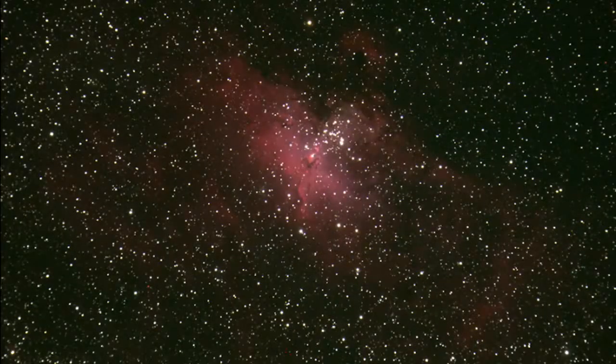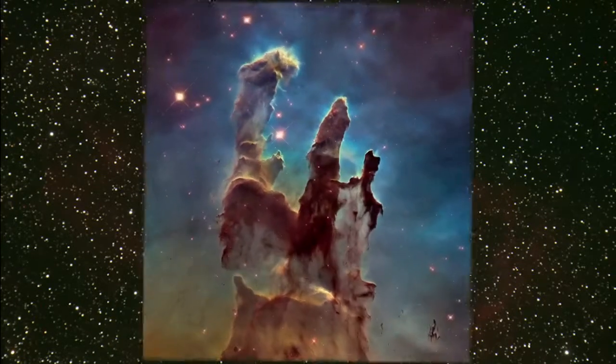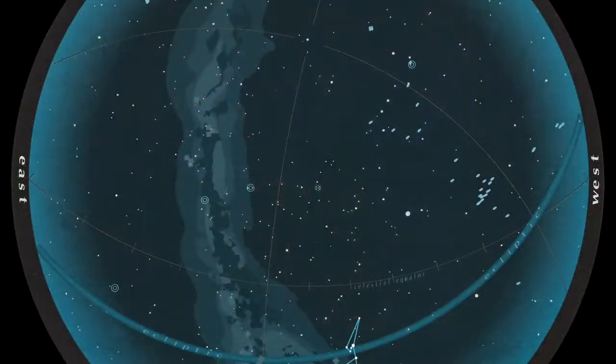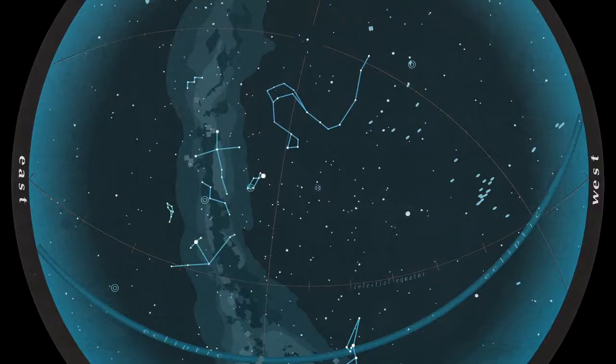We first encounter the Eagle Nebula, M16. Part of this nebula is featured in the famous and beautiful Pillars of Creation images taken by NASA's Hubble Space Telescope. You'll have to stay up later to see the northern Milky Way constellations, which are better placed for viewing later in the summer and fall.